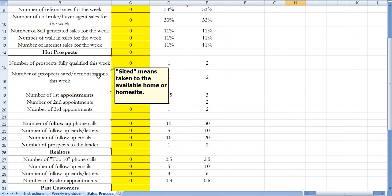How many sited demonstrations this week? Sited means taken to the available home or home site. That's very simple. Now you can overdo this too. I have had clients that have issues where they go too much. In other words, you qualify someone, they're fully qualified, you take them and show them an available home site or perhaps an available home that you want to sell. This is not just walking someone through your model home or, say, an inventory home.